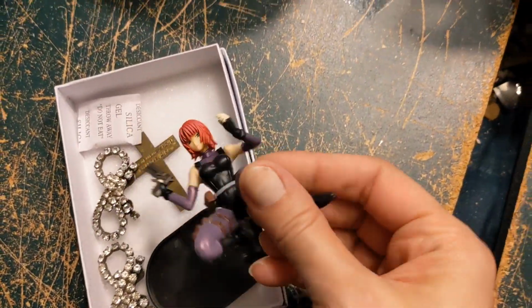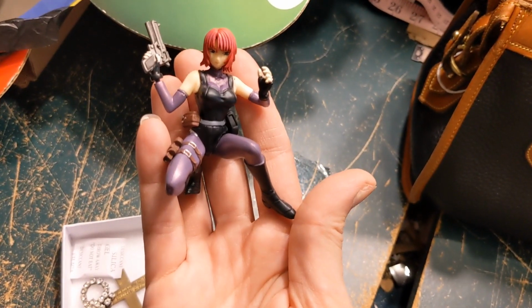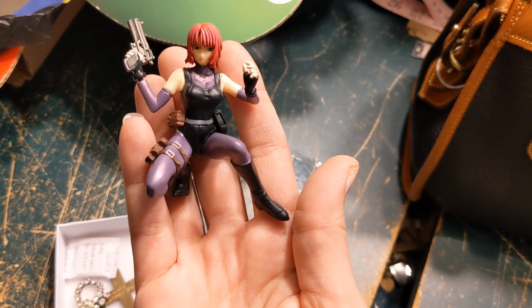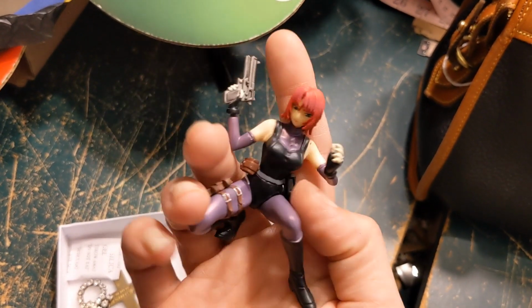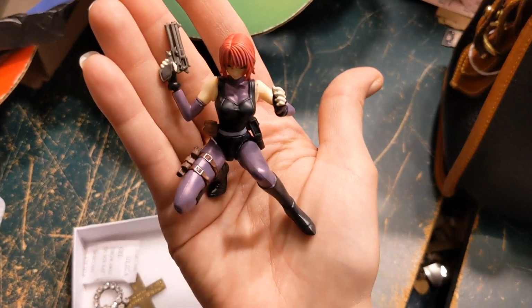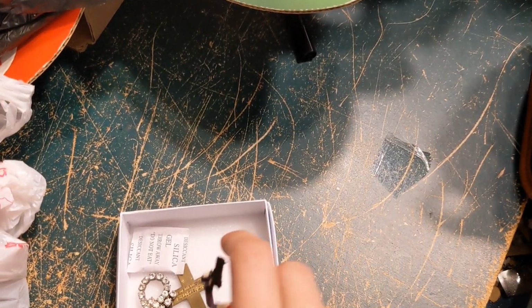Alright, this is for my own personal collection. I was going through my own action figures and toys, and this is a little Japanese figurine of Regina from the video game Dino Crisis. I even cosplayed as her one year. I don't know if I have the pictures somewhere, but yeah, I even dressed up as her with the red hair and everything. But she went for $37 free shipping.